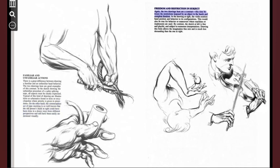Freedom and restriction in subject. Again, the two drawings here are a contrast, this time between the restrictions imposed by an object in the hands and complete freedom. In the drawing at right, the violin restricts hand position and behavior to its configurations. This would also be true for behavior or maneuvers where machines or implements are used. By contrast, the sketch at left is free and playful, and subject to numerous interpretations. Drawing this form allows the imagination free rein and is much less demanding than the one at right.